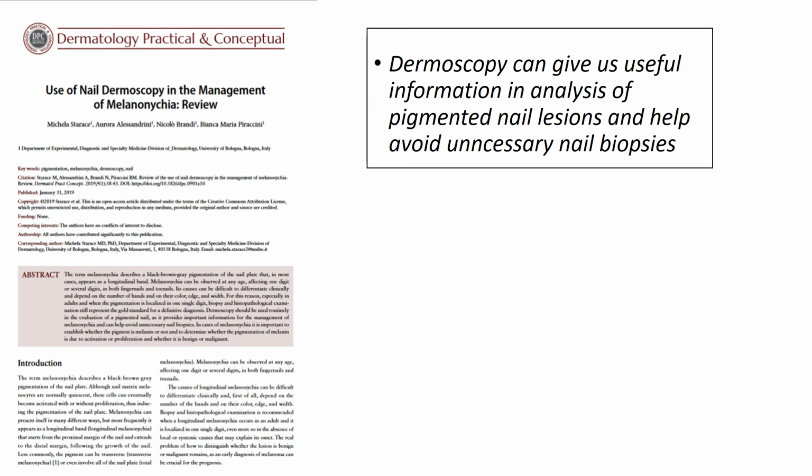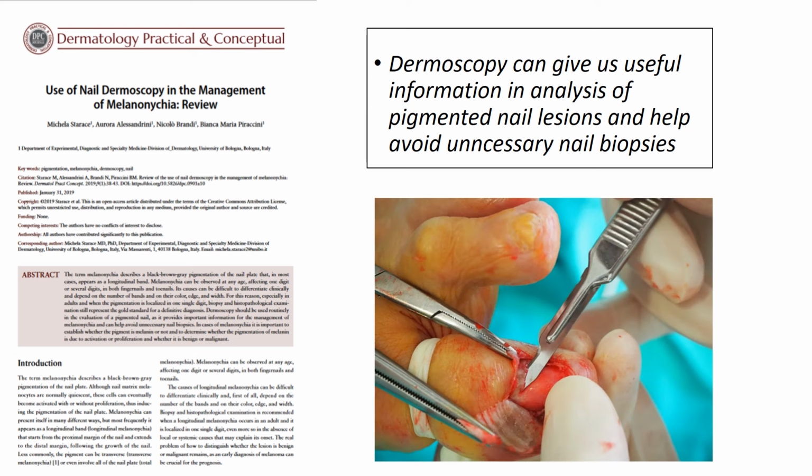As it is reviewed in this very nice article, dermoscopy can give us useful information in analysis of pigmented nail lesions and help avoid unnecessary nail biopsies, which is an invasive procedure, as you can see in this image. In cases of melanonychia, it is important to establish whether the pigment is melanin or not, and to determine whether the pigmentation of melanin is due to activation or proliferation, and whether it is benign or malignant.